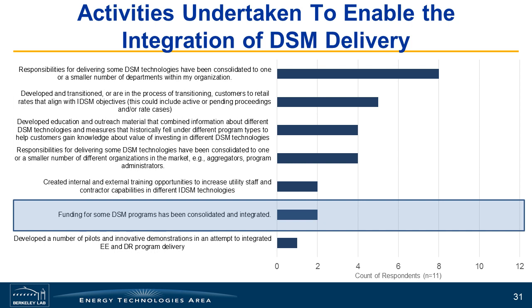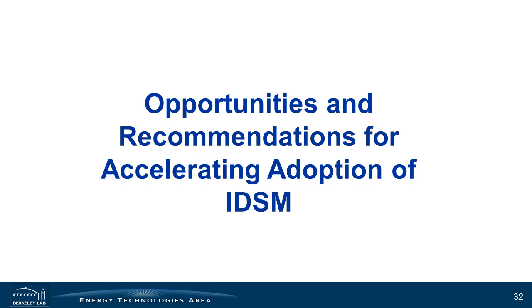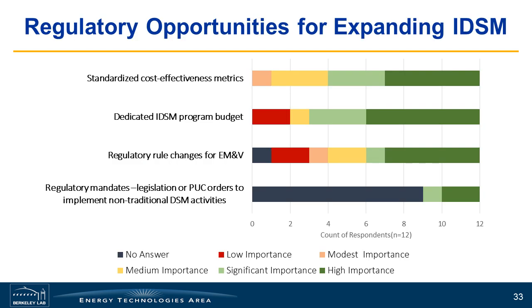It does appear that regulatory reforms are not being pursued and maybe ought to be pursued, or that the difficulty in implementing IDSM programs or those reforms is delaying the process. So the program administrators who responded to our survey provided their own assessment of how IDSM efforts could be expanded. We inquired about the importance of the various opportunities for external, for example regulatory or legislative entities, to promote increased deployment of IDSM, based on the assumption that program administrators' own internal efforts might need to be augmented with regulatory changes.